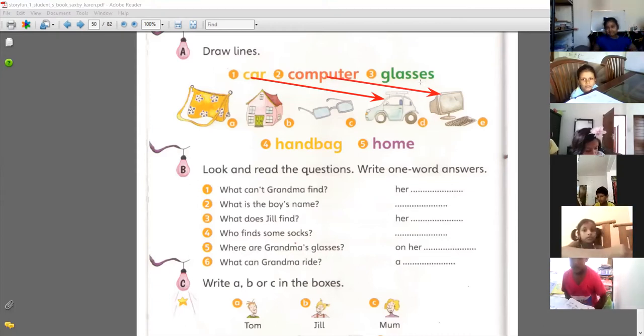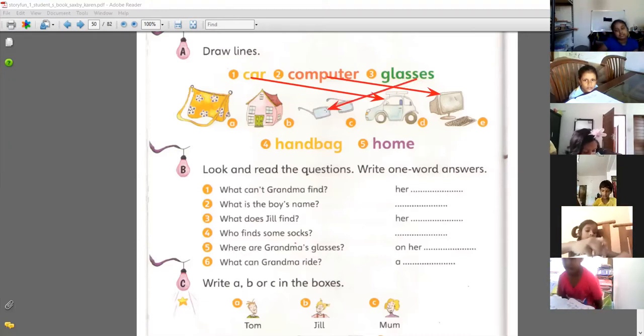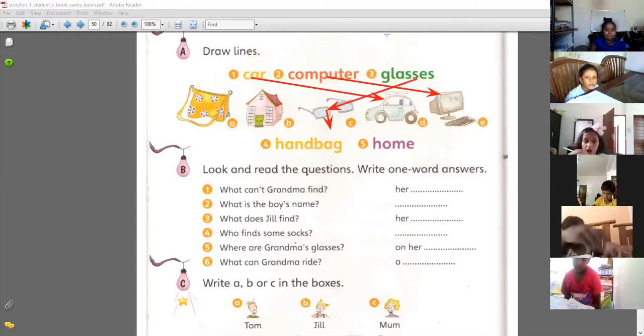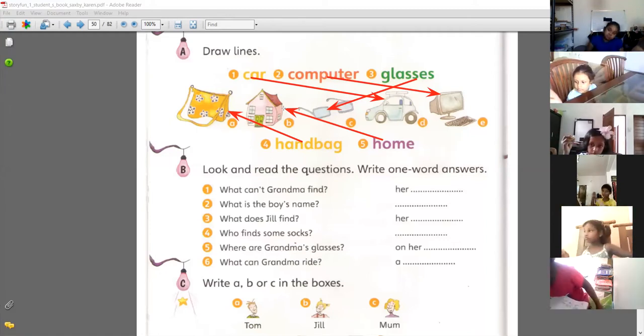Computer, pariganakaya. Next one, glasses. Kannadi. Kannadiyata kiyana api puthe glasses kiyala. Then next one is handbag. You can see the handbag here. Last one is home. Nivasa. So these are the words you want to match here. If you have finished, you can put a tick. That means give it to your parent, then they will check it by using a red pen. Always give it to your parent, then they will check it by themselves and give it to you back.